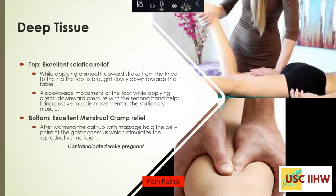The bottom, let me get my head out of the way here, is excellent for menstrual cramps. Again, you do not want to do this while somebody is pregnant, but if somebody wants to become pregnant, this is an excellent spot to work within. It's the middle of the gastrocnemius, and you would warm up the calf and then hold that point.